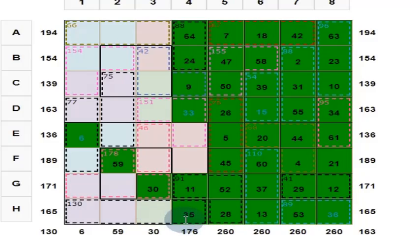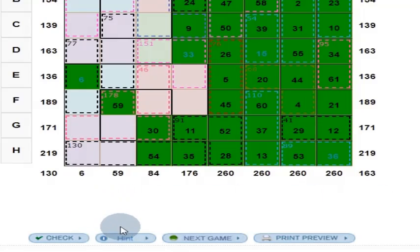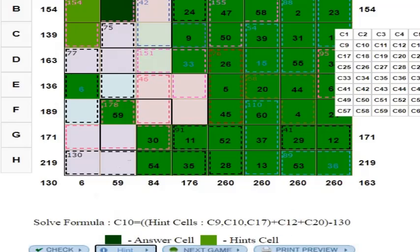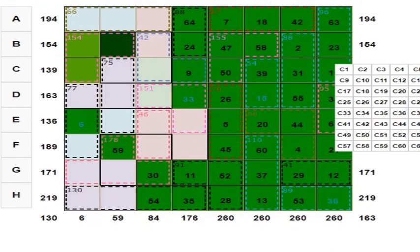And then what is this? 35 plus 11 is equal to 46. 46 plus 30, 76. Here you put 54. The answer is right, the color will change. Okay, and now what else can we find out? Suppose you are stuck once again, just don't worry, go back to the hint and press the hint button. It says that this number could be solved. Ask it how you can solve it. It gives you the formula. Okay, so what formula does it tell you?